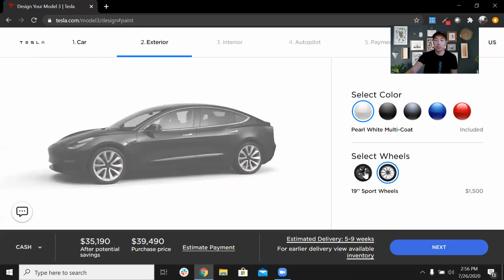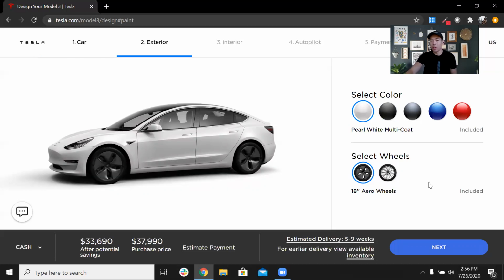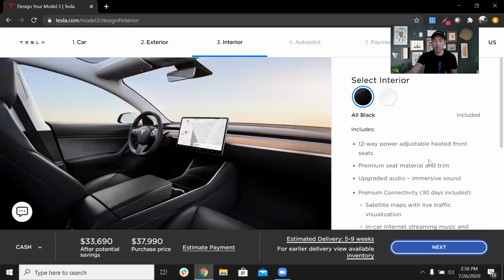So even for my vehicle, which I got with all the included options, I wanted white. I like the darker rims. It wasn't worth it to pay for the upgrades because I know I'm going to be returning the car after the lease, so I went with the base options because it's a great car.